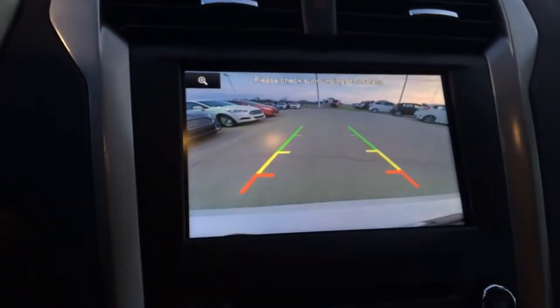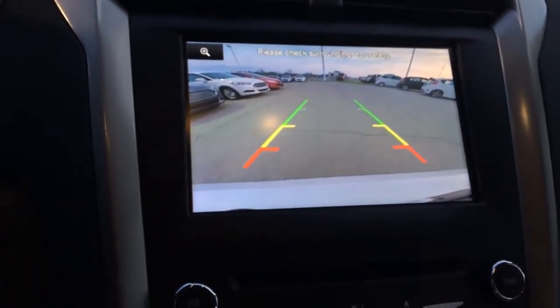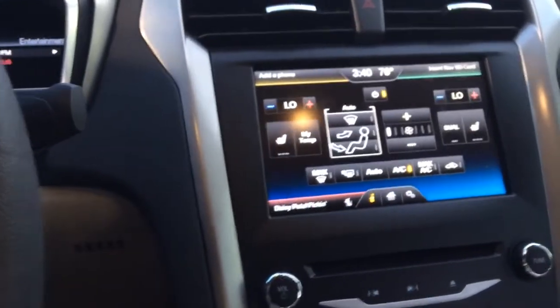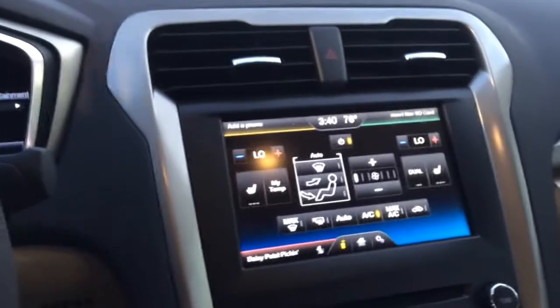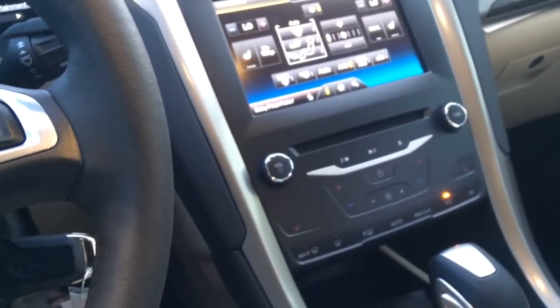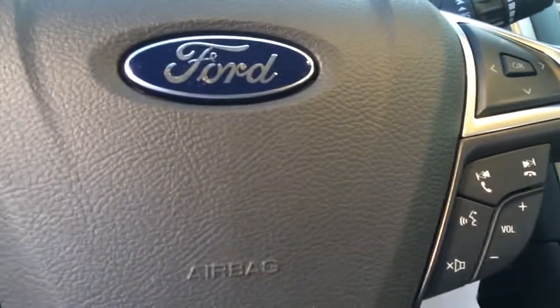Another thing is it has a rear view camera. You just put it in reverse, and you'll have the rear view camera as well as backup beepers. So as you're backing up and get close to something, it'll start beeping at you, telling you you're about to hit something. So this is basically the equipment for the Fusion. I'm pretty sure that covers what you were looking for. One thing I forgot to mention is this has power mirrors, so you can adjust your mirrors without having to manually do it.